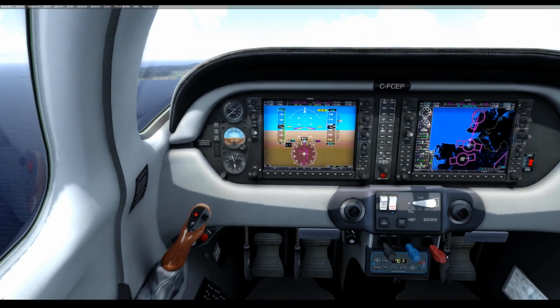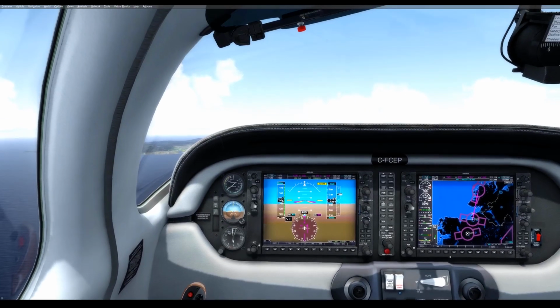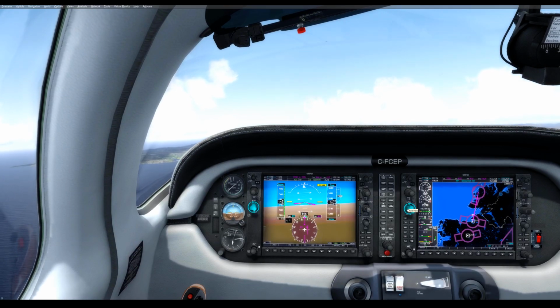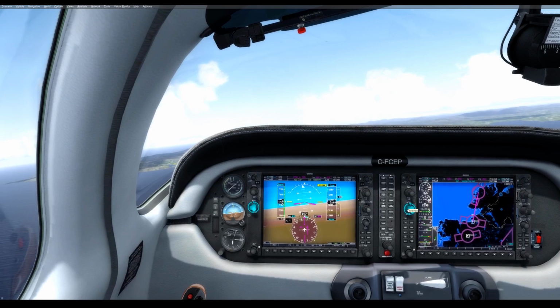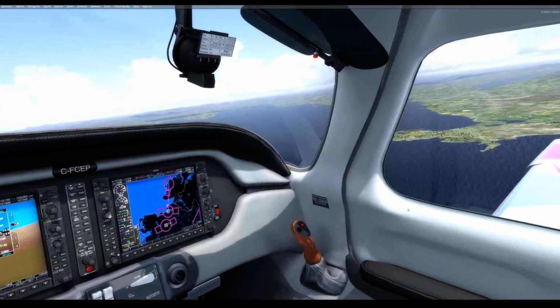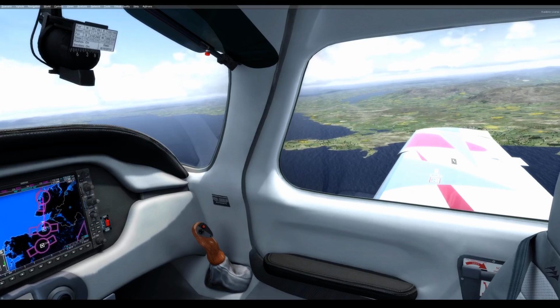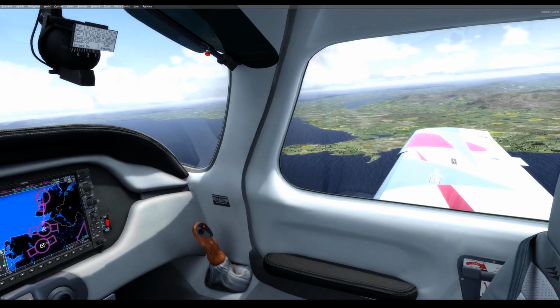Adjust the mixture control as we climb. Nearly at our cruise, 5,500. We're going to need to come this way a little bit more actually. It is beautifully scenic across Ireland.